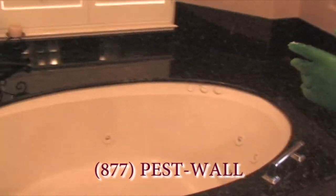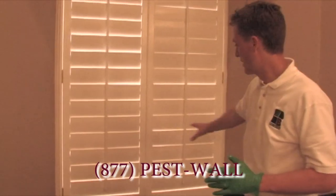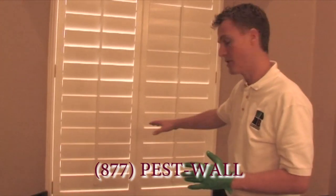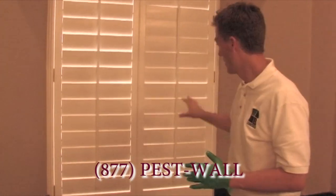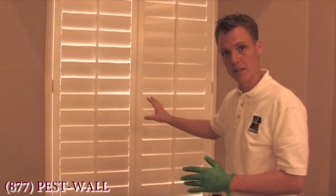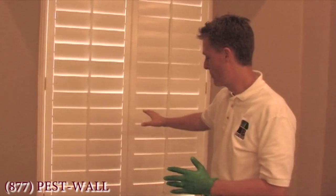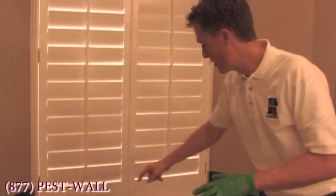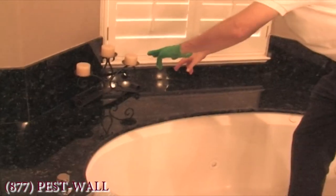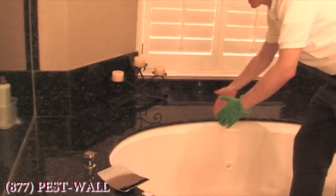So here we have an exterior wall. This particular area has a lot of scorpions underneath the rocks and in a cinder block wall on the outside. A lot of water, a lot of vines out there. What's happened is they're somehow infiltrating into the exterior wall. They're getting in underneath this dead space, underneath this marble slab, and behind the tub.